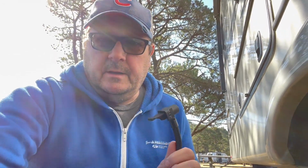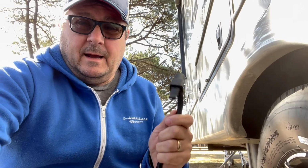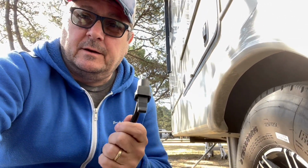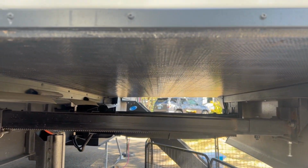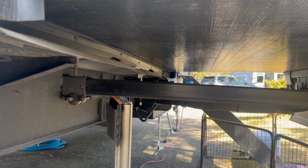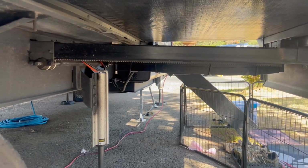So as I'm doing the tire pressure, making sure that the tires are all set, while I'm down here, I take the X shocks out and I do a visual inspection underneath the slide outs because I don't come under here that often. Just making sure that there's nothing ripped or broken or hanging or anything that looks out of the ordinary. So I popped in here because the wind's picking up. You can't hear me out there.